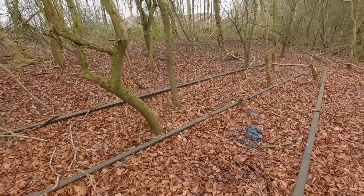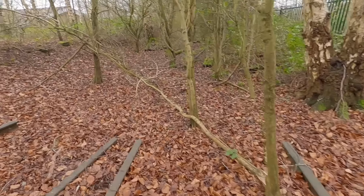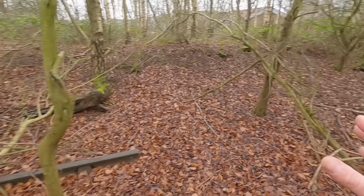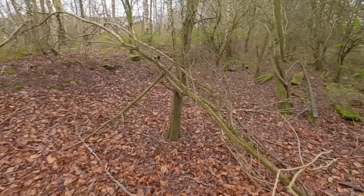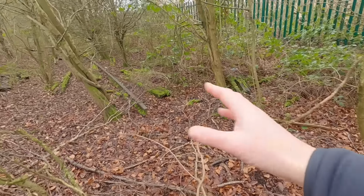So both tracks are going to meet. Now it looks like we lose the rails, which is quite curious, but then it looks like it carries on. So the set of points appear to be missing. I wonder why that little section has gone, but the rest of it hasn't. Why take out a set of points and then leave some of it here?